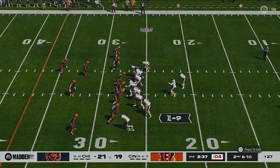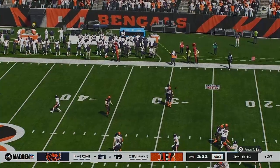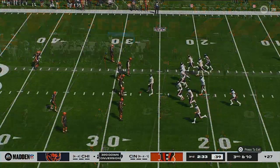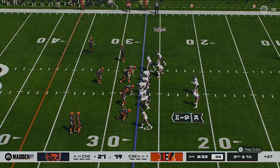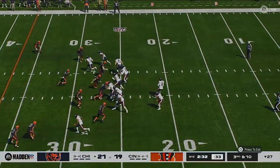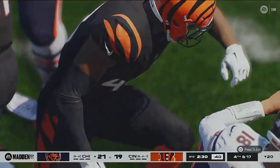Second and 10. Williams to throw on second down. Oh, and this one's going to wind up incomplete. That's one you'd think he'd be able to corral, but he can't find the handle, and it's going to lead to a third down. 10 yards to go. In trouble, and down he goes.